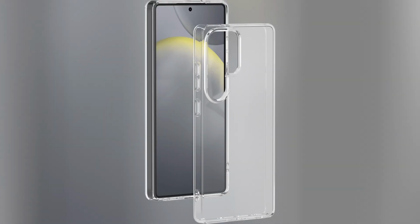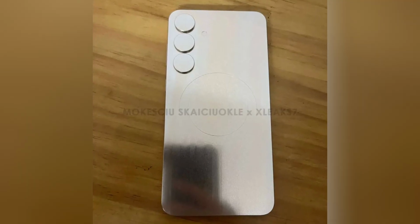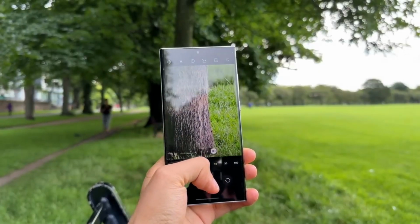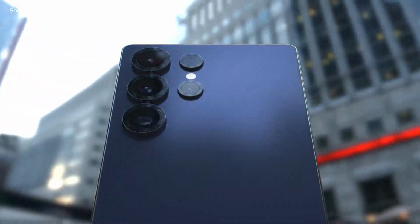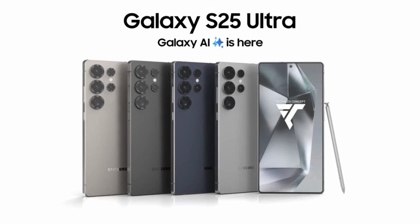And not just renders, but case designs and dummy units of the S25 series too. The look has a blocky vibe, but fingers crossed it won't impact one-handed usability like the S24 Ultra did. We've also seen color leaks, and it looks like the S25 Ultra will stick with titanium-themed color options.